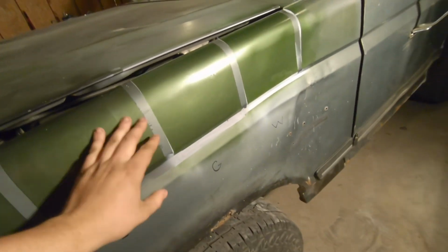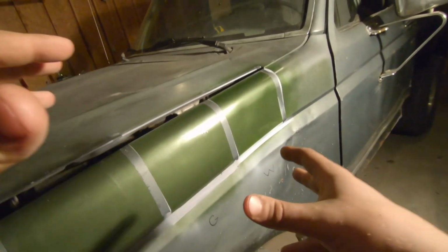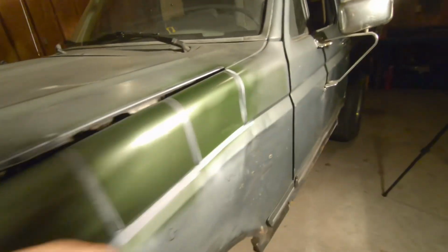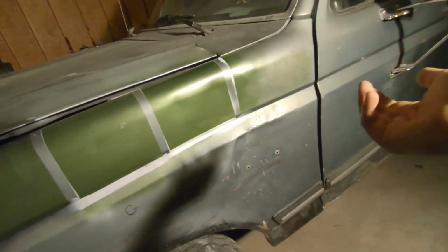But here was a little preview of what I've been working on and thinking about: sampling. These are some of the swatches I was trying to experiment with, because by the time I get all the body done, the front is going to be quick. It's going to be here before I know it, just like a kid, you know.